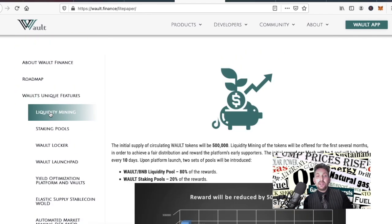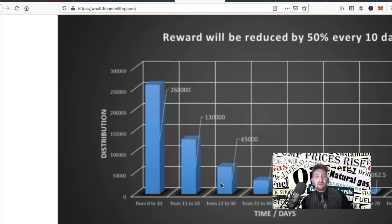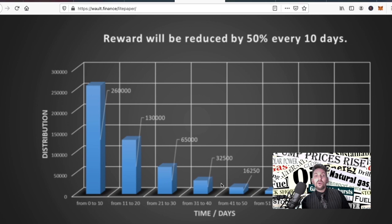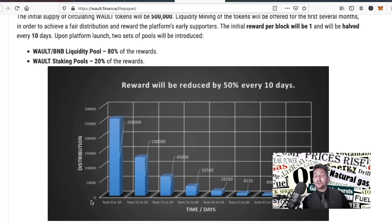We have the liquidity mining, which just started 3 or 4 days ago. The thing that's interesting with the liquidity mining is that it's 50% of the total supply of their token. Half the total supply can be mined. It's great fun. And we can see here, the rewards that you're going to get are halved every 10 days. We're on day 4 or 5, so we still have 5 days of maximum yield. So getting in early is, of course, extremely beneficial.